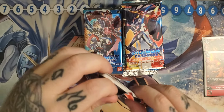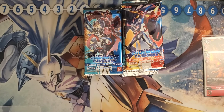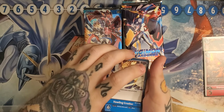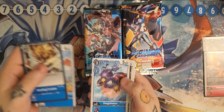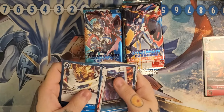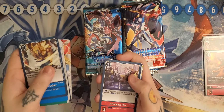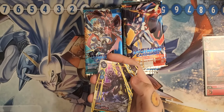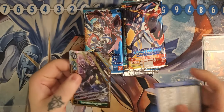I'm trying to figure out a way to open these packs other than the main rip on the side, because one thing I always notice is it ruins the back card in the pack for me. Not physically ruins it, but it ruins me seeing what it is. Howling Crusher, the Patamon, Penguinmon, Arurumon, Agumon, Mega Seedramon, Volcanic Flare, Vikemon, Goldramon, Delicate Plan. We got a Joe with the Imperialmon Dragon mode right out of the gate with the secret rare.